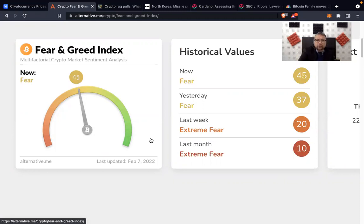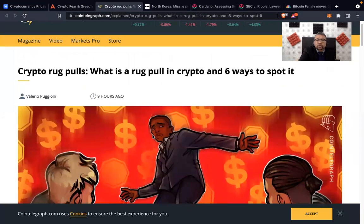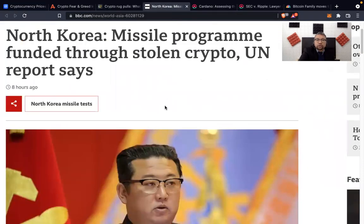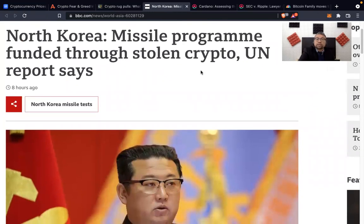Let's take a look at our 5 articles today. Article number 1 is crypto rug pulls. What is a rug pull in crypto and 6 ways to spot it? Article 2, North Korea missile program funded through stolen crypto, UN report says.